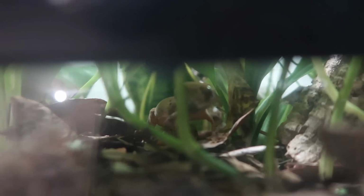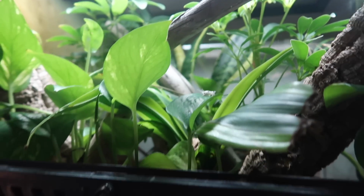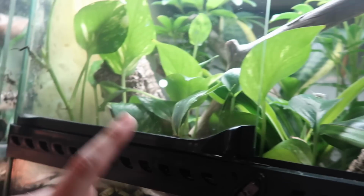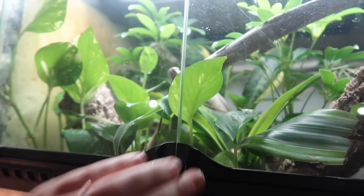That's so cool. They're very reclusive, so you really don't see them that often, so it's pretty neat that he came out. This one right here that you're seeing, oh, he just ran away. Anyways, that one was the male. He tends to be a bit less reclusive than the female. I hardly ever see the female at all. She's usually hiding in one of the cork rounds, but I do see the male out more frequently.